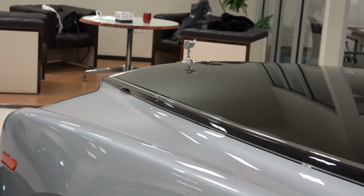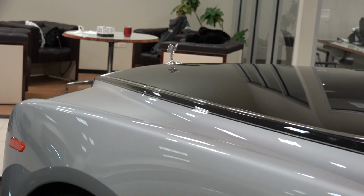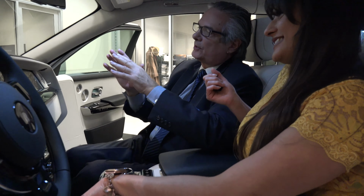Also here, this is where you would program that famous Spirit of Ecstasy up there, okay? You keep your eye on that. Mm-hmm. This car has thought of almost everything. It's quite beautiful. The good thing about that is you can program it so that when you're driving it, it'll be up, and the second you lock the door, it'll go down, okay?